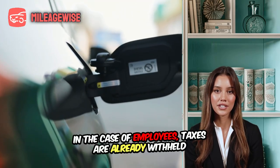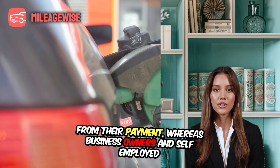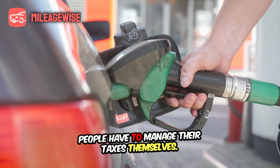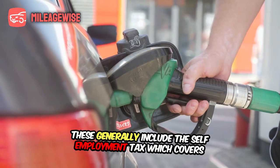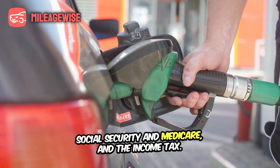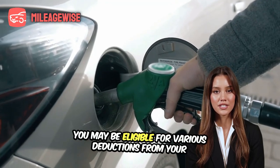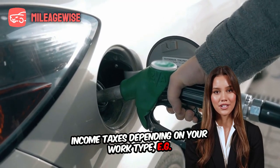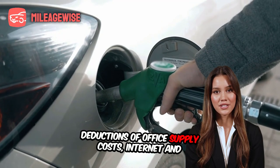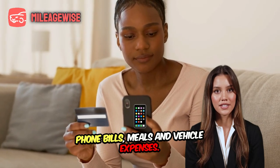In the case of employees, taxes are already withheld from their payment, whereas business owners and self-employed people have to manage their taxes themselves. These generally include the self-employment tax, which covers Social Security and Medicare, and the income tax. You may be eligible for various deductions from your income taxes, depending on your work type. For example, deductions of office supply costs, internet and phone bills, meals, and vehicle expenses.